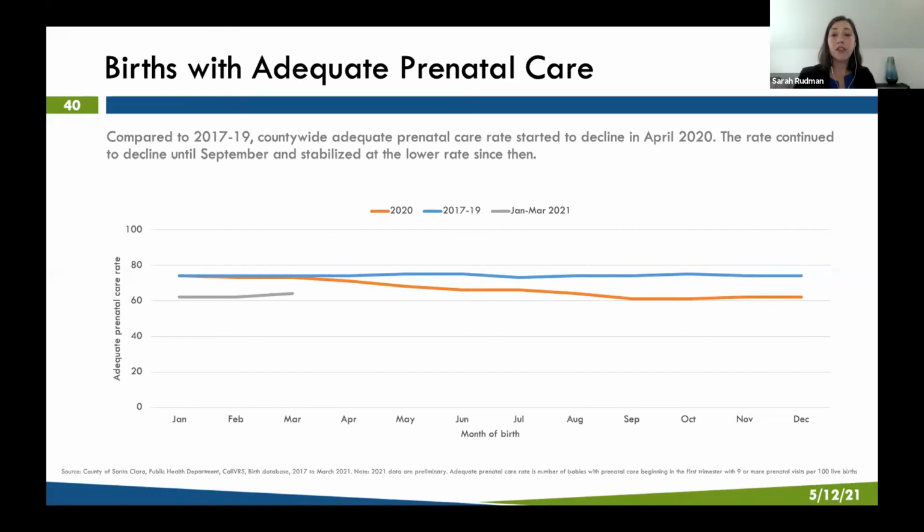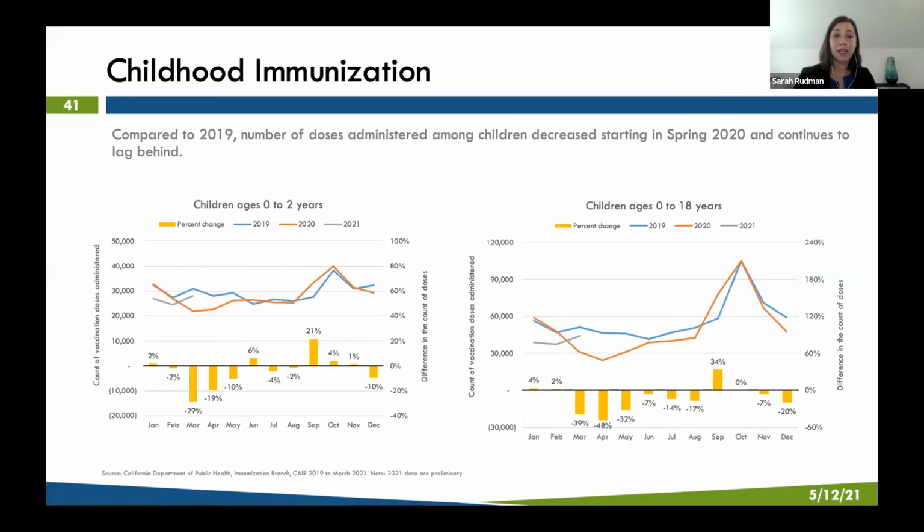So we've seen a trend over the last year of decreased prenatal care and delayed initiation of prenatal care. We've seen a decrease in usual childhood immunization, although there's already been some catch up during the winter of last year. But part of why our recent health advisory asked you to help make sure that clients are also caught up on non-COVID vaccination, as well as make sure that they're COVID vaccinated.